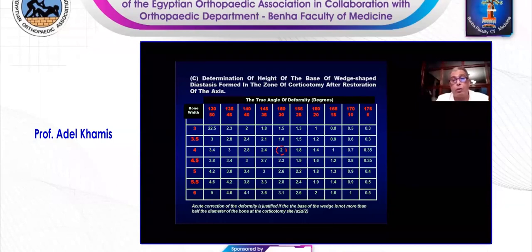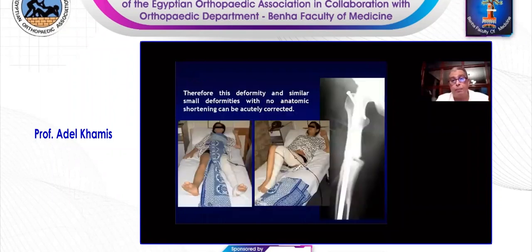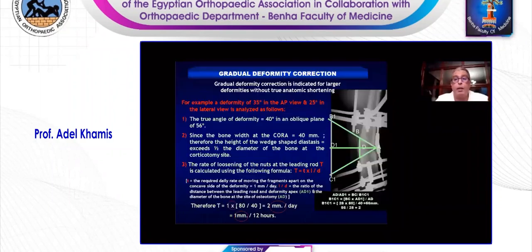We may do a neutral wedge in that case for acute correction, or we may apply the method of gradual correction with an open wedge. In this example, we did gradual correction with open wedge. The hinges are mounted exactly at the apex of the deformity on the convex side of the bone at the site of the CORA.